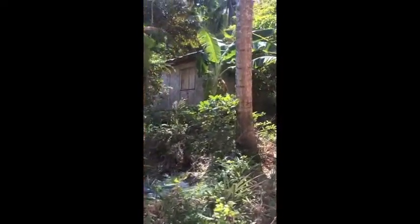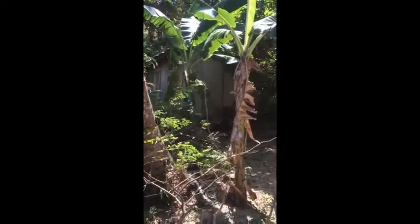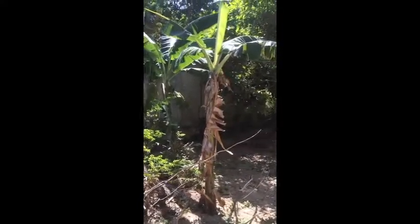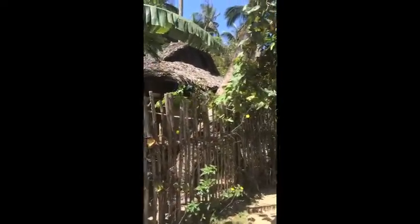This is the church here. This is one of the main village buildings, and this is a place where they would come on a Sunday if they don't go to the bigger town by boat, which is about half an hour away. And then here are some more of the traditional houses.